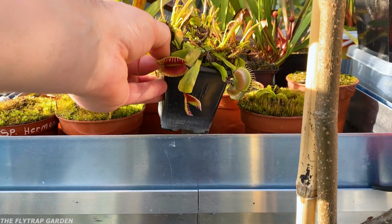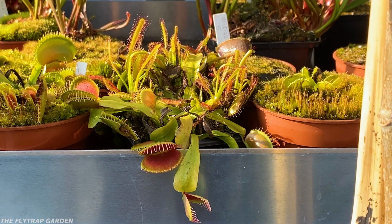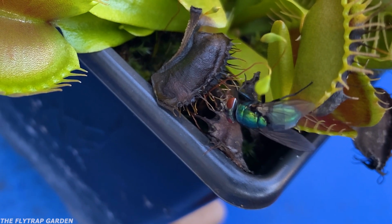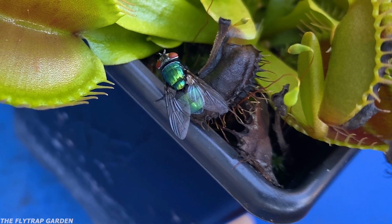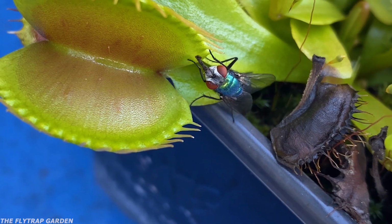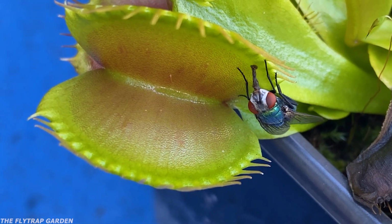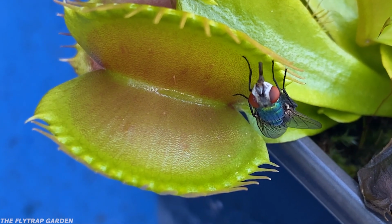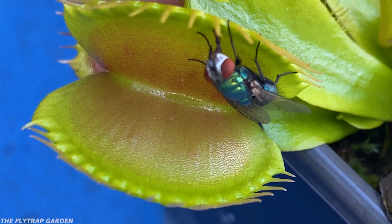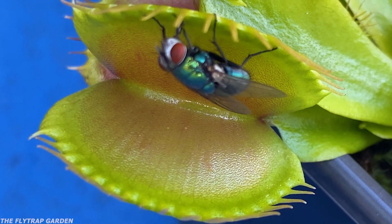before trying again. But this time, things seem a little different. As this fly lands on one of these new traps, it doesn't rush over to the nectar like all the ones before. This might be because the nectar isn't as strong or the colors aren't as bright, but eventually, it does make its way over to have a little taste. The only question now is whether or not the plant will close, and if it does, will it hesitate?